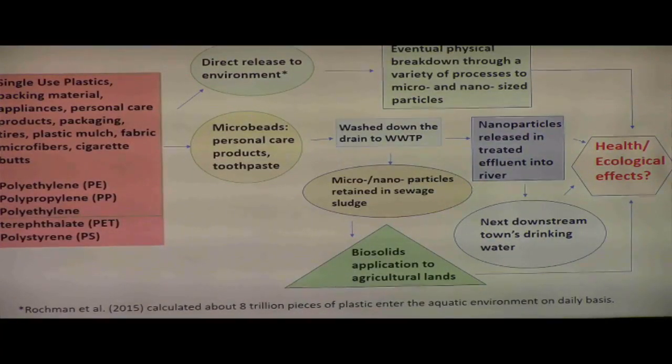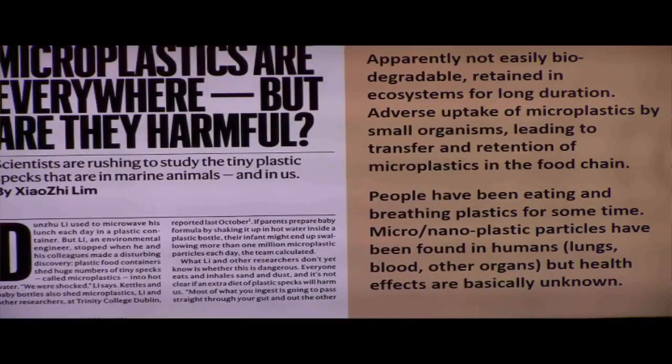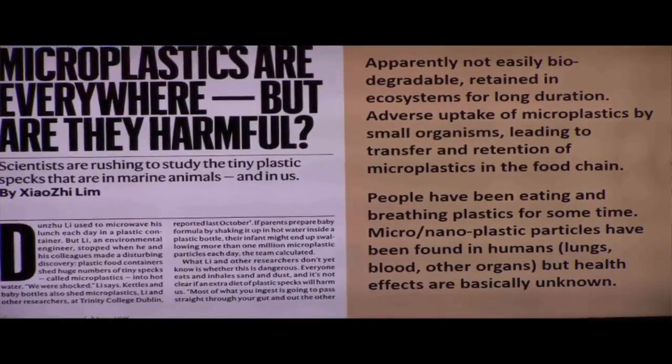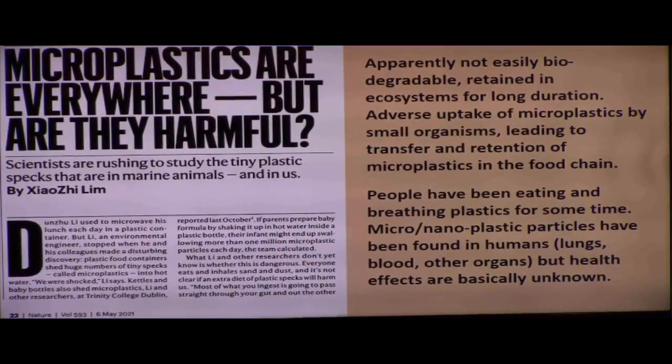I don't know if you can see this, but it condenses what I've been saying here. And of course, the bottom line is this right here: health and ecological effects. Except in laboratory studies that have been done with artificial plastics, we really have no idea about what these health effects might be to humans or in the environment, in the real world, at this point. As I said before, we've been eating and breathing these particles for numerous years. They've been found in our lungs, in our blood, in other organs, liver, kidney, and nobody really knows what's going on.